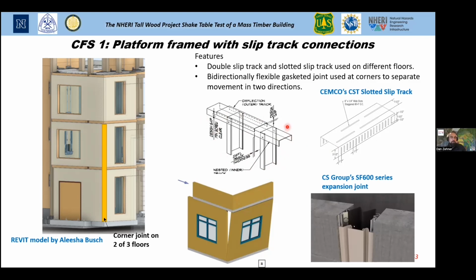Right. So a slip track, we call it a slip track connection at the top, allows the relative movement. Basically, it's a form of seismic isolation. Back to my roots. Yeah. We're isolating the wall, the non-structural wall, from the movement of the building.